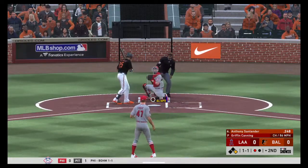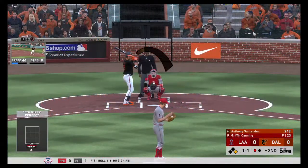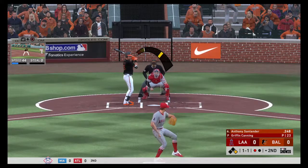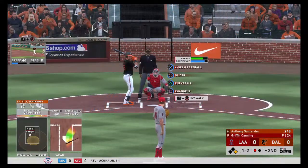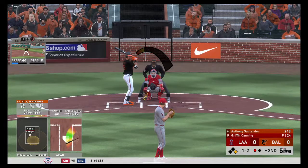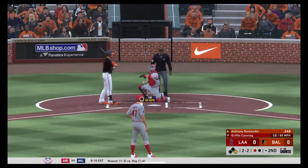And a changeup here, but that's taken low in the dirt for a ball. Bottom of the second here with no score. Lifted down the line in left. And that will end up a foul ball. Breaking ball. That's in the dirt as he takes a ball.